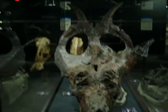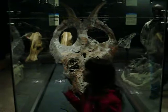This is a weird one. I haven't heard of this one before. I think it's a type of Protoceratops. There's Jenny.